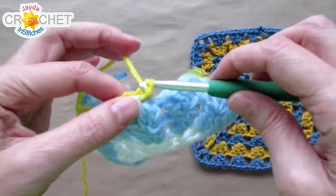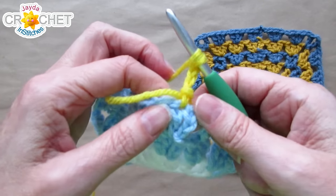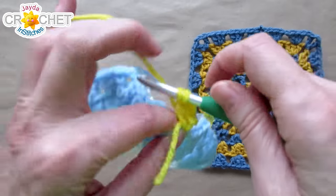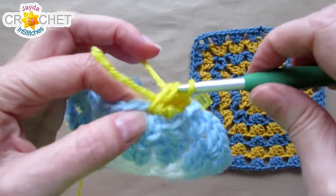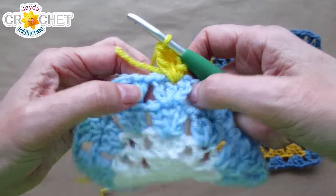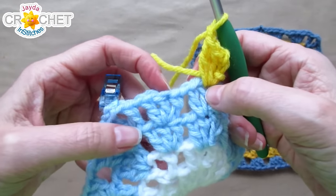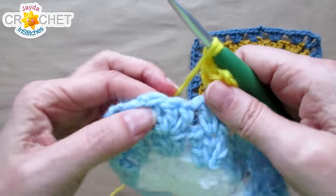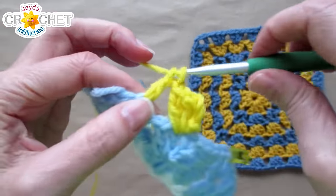Now we're going to chain 3. Everybody chains 3. Chain 3 counts as double crochet. Complete that shell with 2 more double crochet stitches worked into the same stitch. So make sure that shell is stacked directly on top of the shell from the previous row. Chain 1. You've got a shell and then a standalone stitch. And I'm sure you'll remember what we do in the middle of the shell. Look for the middle stitch. 3 double crochet.